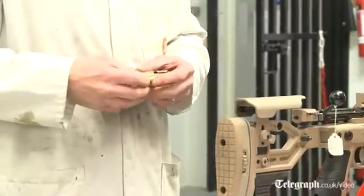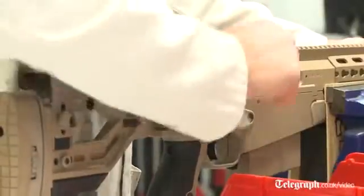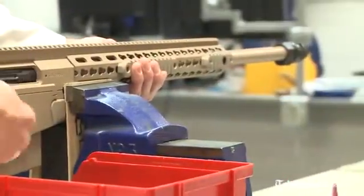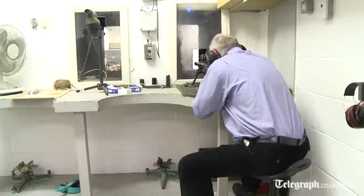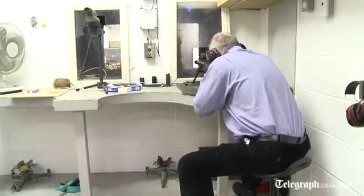So this is our final assembly shop. All of the components that we were machining upstairs, chassis systems, come over here as well. Then they'll all come together to a final assembly process. We'll also do proof testing. We'll test fire the rifles, and then we'll go into final inspection, and then they'll be ready to ship.